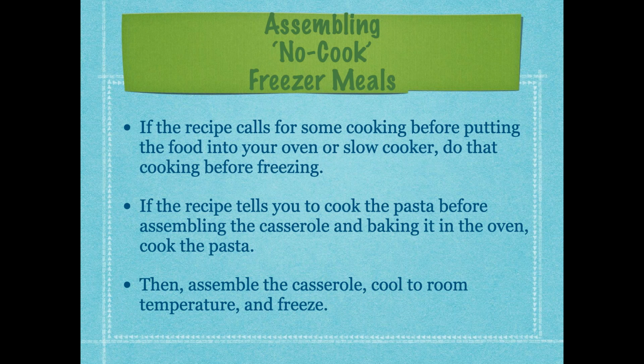When you're assembling, especially if you've had something that you had to cook, you want to make sure before you put that item into the freezer that you've cooled it to room temperature. That's going to help it stay fresher, but it's also not going to get those ice crystals that can increase freezer burn risk. So when you assemble everything, especially if you had to cook something ahead of time, make sure you cool it to room temperature before you freeze it.